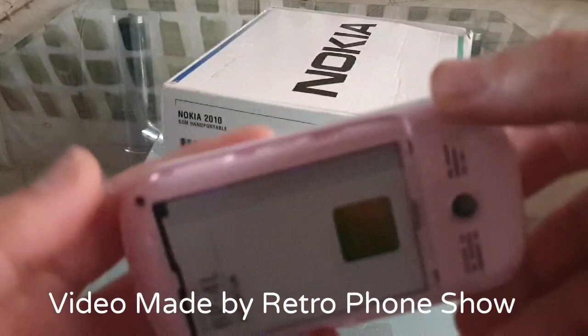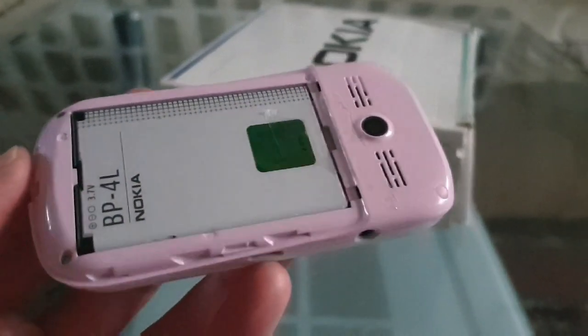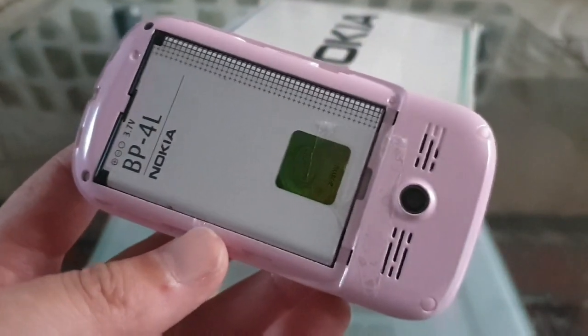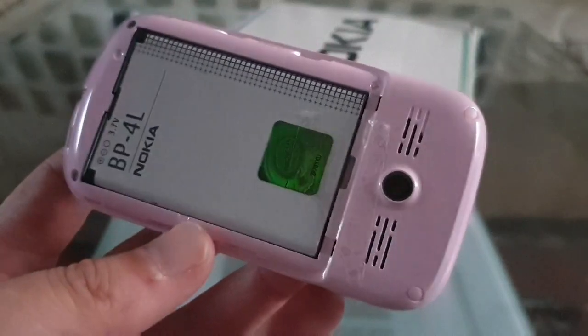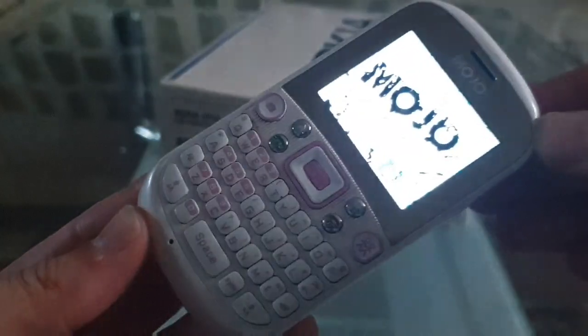Like I said, when I had it, it was missing the back. But what's strange enough is the battery's actually a Nokia one, so whether this is a Nokia phone originally, I'm not too sure, but maybe. And there you are, that's the Mojo chat.